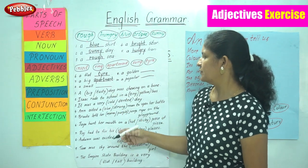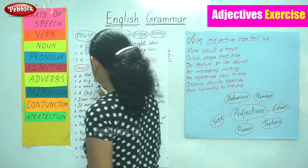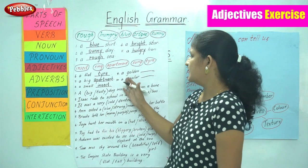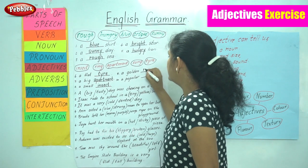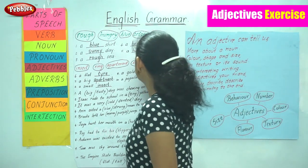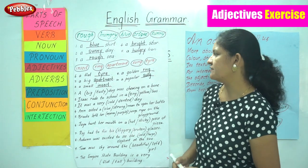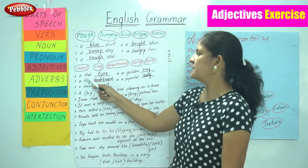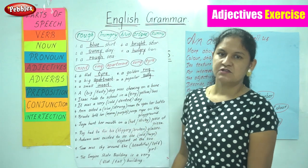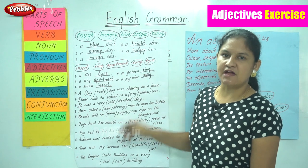Next, a small, okay, so I write a small ring or a small insect. So I write the word insect. A small insect, it tells us about the size of the insect. Next, a golden ring. So we write the word ring. A golden ring. And the last sentence is a popular song. It tells us what type of song, whether it is old, new, famous or the type of song. So we have matched the nouns with the adjectives. A flat tire, a big apartment, a small insect, a golden ring, a popular song. In the first sentences, we were given the adjectives and we matched them with the nouns. And in the next 5 sentences, we were given the nouns and we had to match them with the adjectives.